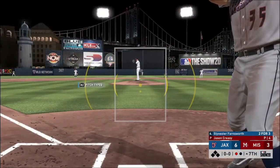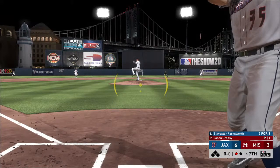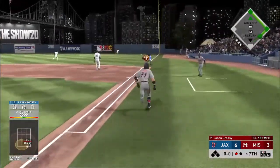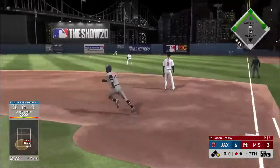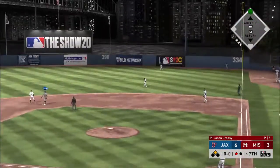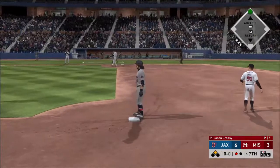Stepping in and ready for another shot, Sylvester Farnsworth. He's got a double and a triple on his line in this one. Swing, line drive. That's going to be trouble. Around first, digging for 2. And he is into second with a double, his 3rd hit of the night.